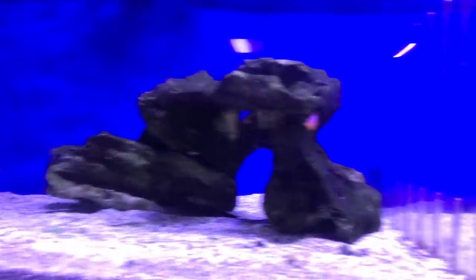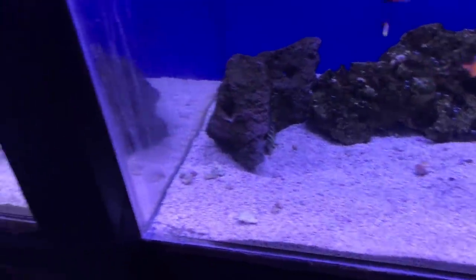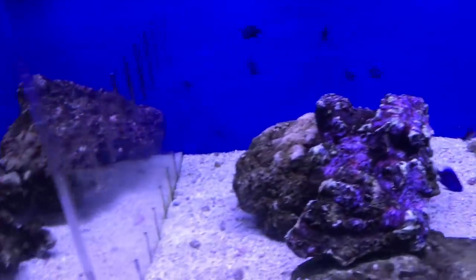So cute. Is it kind of blunny? The little baby clownfish. Oh, they're so cute when they're that small. Is that blunny? Is that normal?